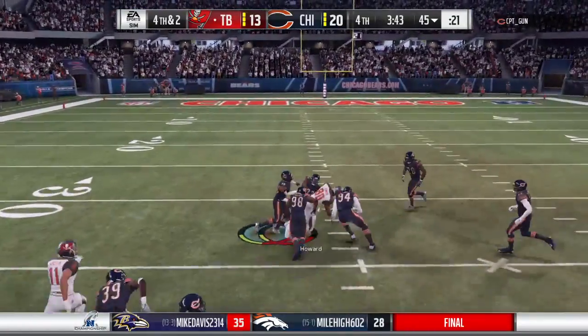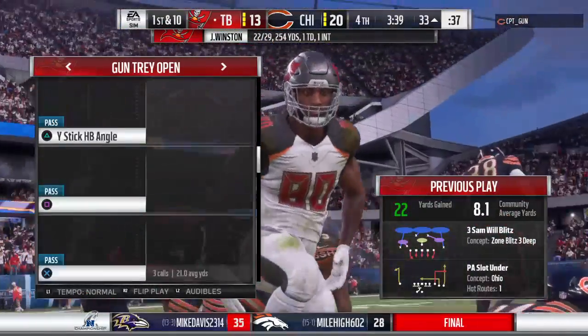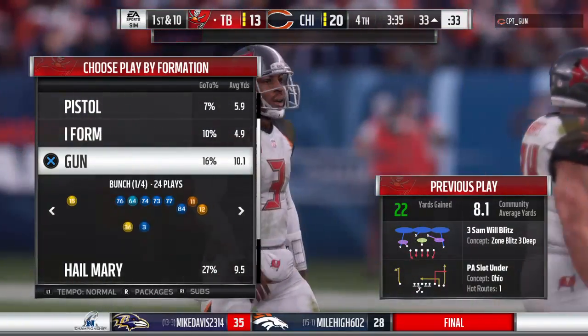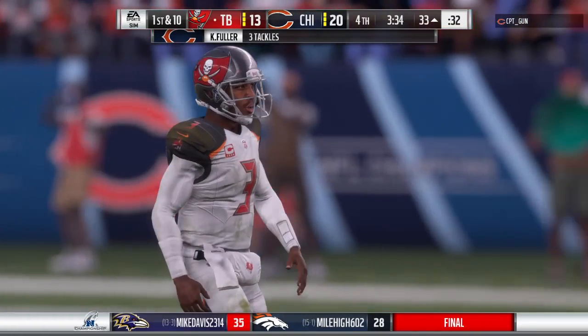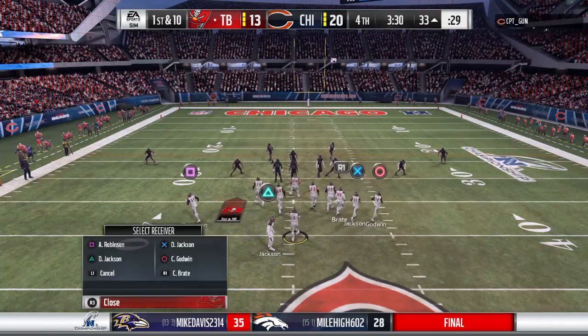And he's got a man. It's the tight end Howard, complete. And he's going to get this all the way down inside the 35. 22 yards on the pickup there. And the Buccaneers are going to have a first down. So after that big play, let's see if they can catch their defense maybe on their heels.